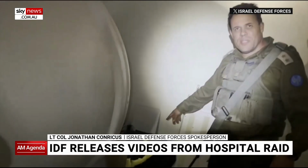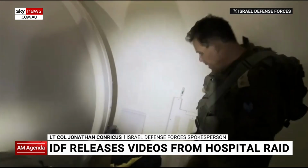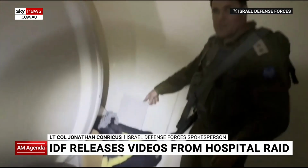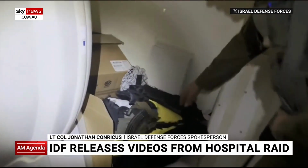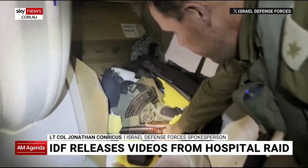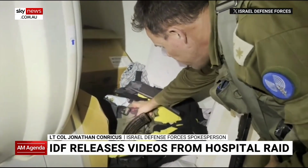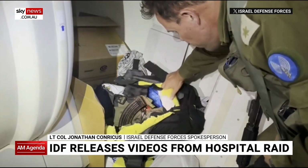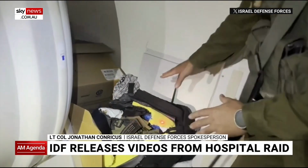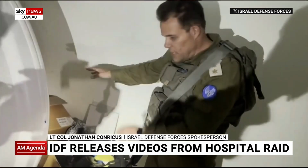"In military terms, this is a grab and go of a Hamas combatant. And if you zoom in and we get some light over here, what you will be able to see is military equipment. There is an AK-47, there are cartridges, ammo, there are grenades in here, of course uniform, and all of this was hidden very conveniently, secretly behind the MRI machine."